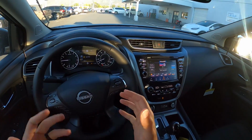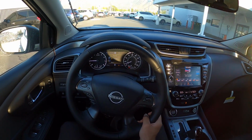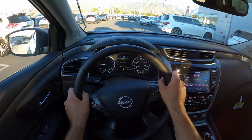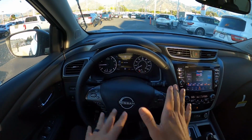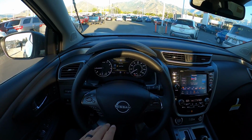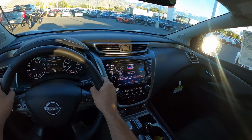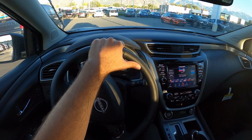Exterior I think looks great. I like the interior on this SL package. You get a lot of the luxury features. You aren't paying like a huge premium. It doesn't have a sunroof. I just reviewed an SL Rogue, and that has a sunroof, so it's kind of interesting how the SL is different within different models. That was different too many times in a row.